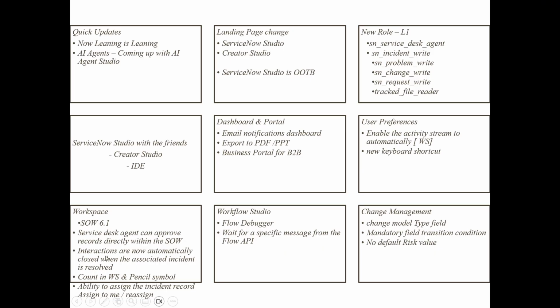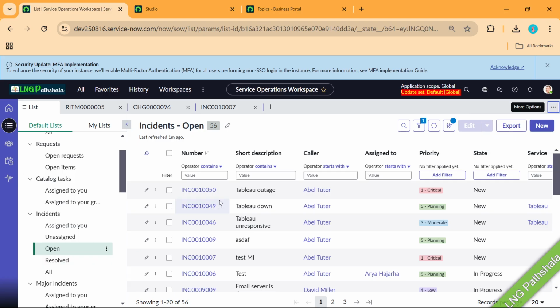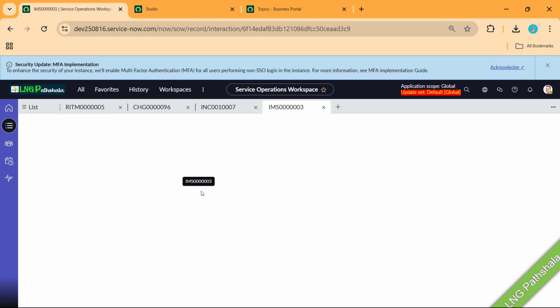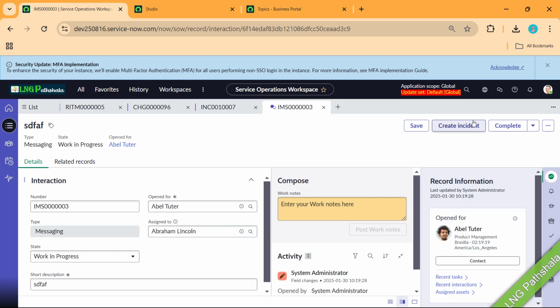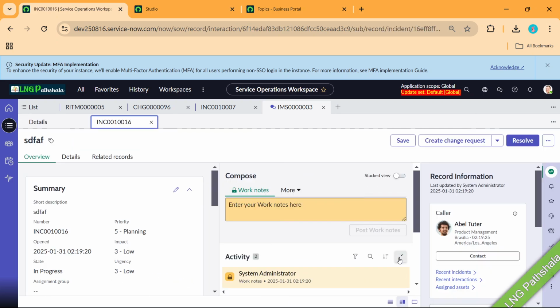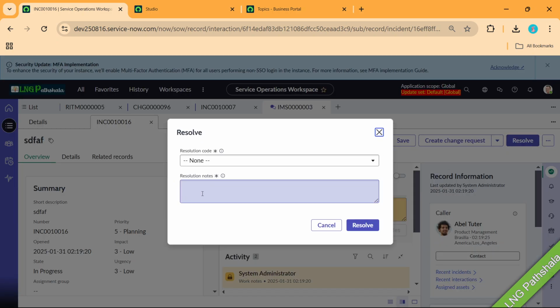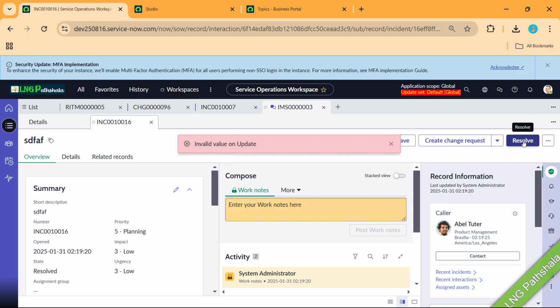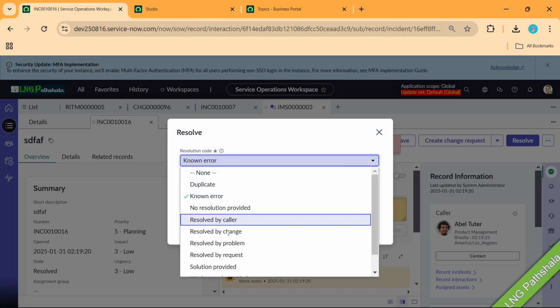Second, the interaction can now be resolved automatically when the incident is resolved. Earlier the problem was we had to go and manually close the interaction, but now as soon as the incident has been closed, let me see an interaction here. I guess yes, I have an interaction here. I created an incident, and if the incident gets closed, it should get resolved automatically. So let me say resolve and put known error and save. Oh, let me resolve instead of putting some different one.